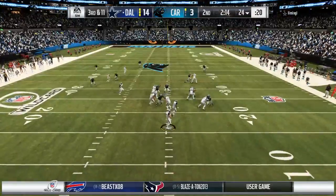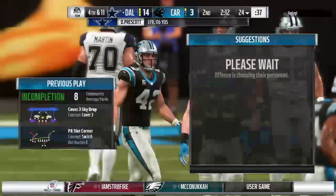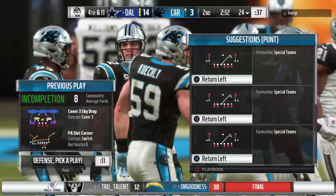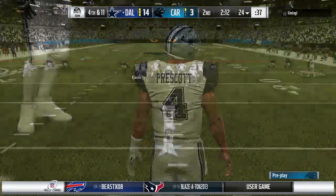Off play action to Elliott. Here's Prescott. And incomplete. The contact made the ball roam free and brings up 4th down. It's always a goal, and it's really nice defensively when you can rally to the football and make sure there's enough contact to force an incompletion. Force an incompletion and force another punt.